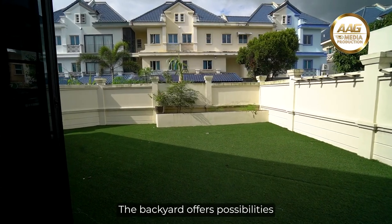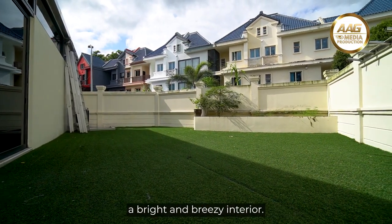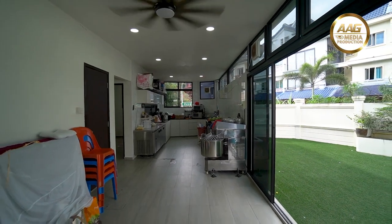The backyard offers possibilities for greenery and alfresco dining, and the north-south facing unit ensures a bright and breezy interior.